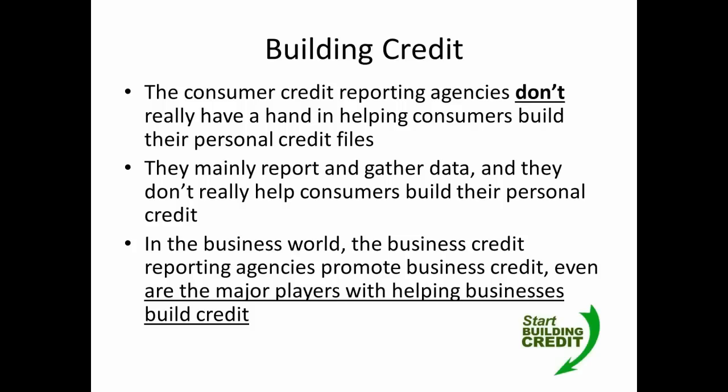Okay, so the reporting agencies on the consumer side can easily obtain this data because so many people report to them. On the business side, it's a different world. 90% of the people don't even know what business credit is. So it's harder for them to collect data, and that's why they have such a major place in helping people build business credit.